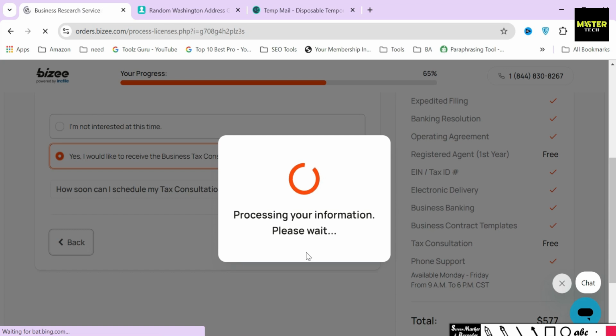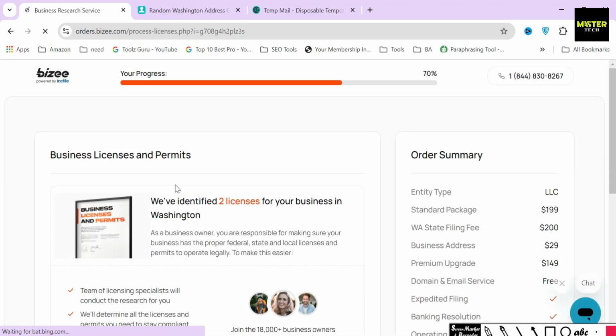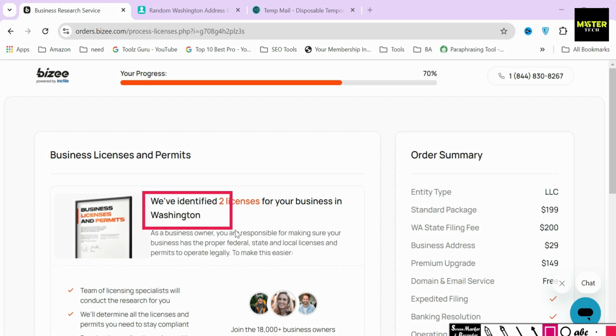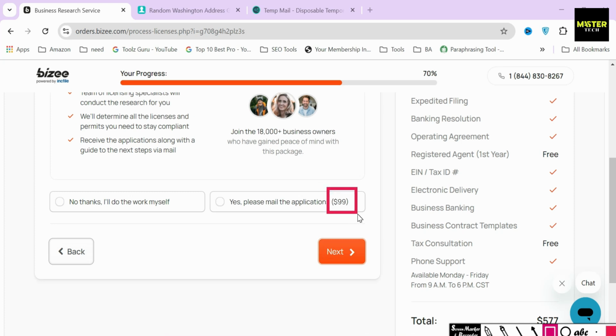After that, depending on the type or industry your LLC is about, Bizee will automatically find out if you need any other business licenses and permits or not. In order to operate an LLC that is in the real estate industry in the USA, Bizee automatically suggested and figured out 2 licenses that I would require in order to operate an LLC. The cost of these 2 licenses is $99.